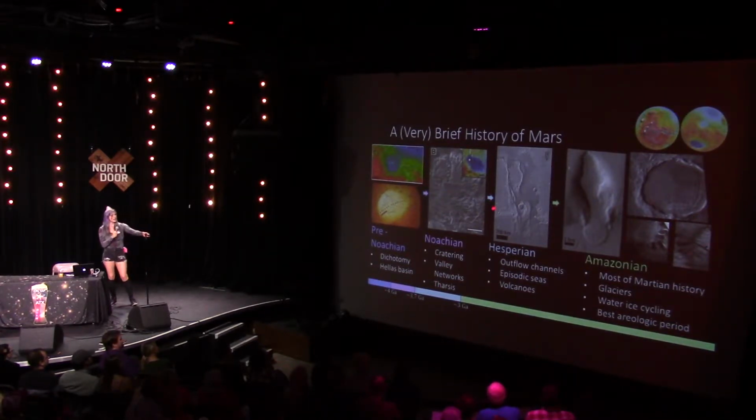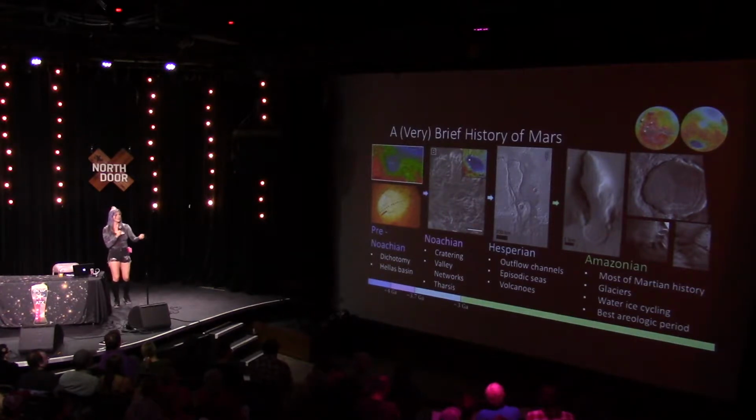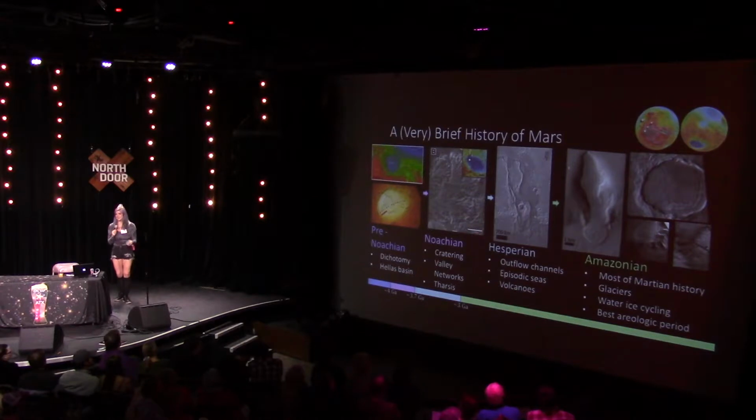Next, we have the Hesperian. This is really big, but again, it looks like water. In the Hesperian, we have a lot of evidence of water, but it tends to be intermittent. We don't see it sitting around for a very long amount of time. This river here, this very large outflow channel, looks like it formed pretty quickly. Someone's laughing. I said the Martian geographer.